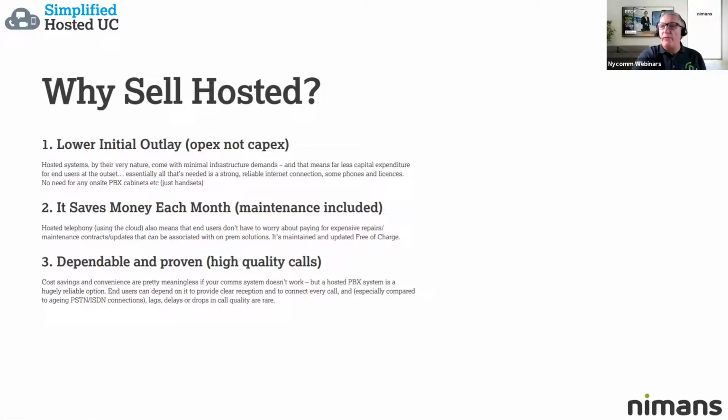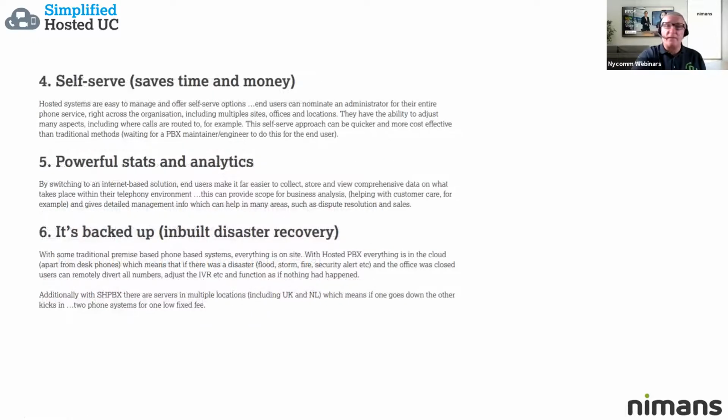Certainly there's been a huge amount of infrastructure investment in the UK over the last 18 months, and that's going to continue. From a self-serve perspective, we're putting a lot of the power and the control with the resellers now, back, obviously, with the end user as well, so they can manage their own instances. We're able to deliver some powerful stats and analytics now through our portal, which Danny's going to show you later on. But obviously, it's backed up with inbuilt disaster recovery.